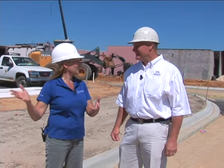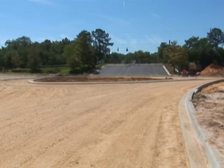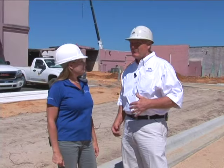I did notice that at the entrance you have a roundabout, which is something the city of Tallahassee is putting on many city streets. So that's pretty neat. I like that you're incorporating that in here. It is really neat. And when you have a lot of traffic coming into or leaving a property, the roundabout becomes a very safe way for people to be able to get in and out.